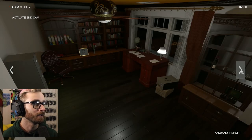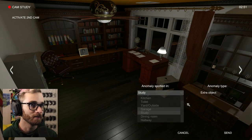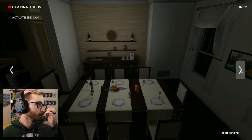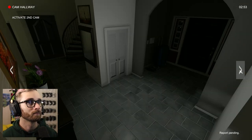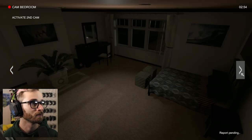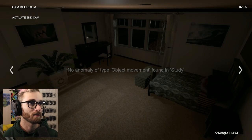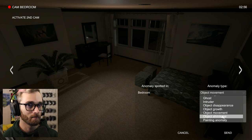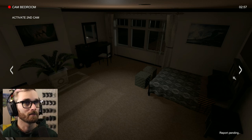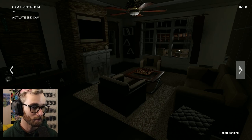Ugh, dude. And I know there's more anomalies. I can't tell. Object movement. I feel like I'm not seeing everything. Painting's the same. Missing object in the bedroom, maybe? I don't think there's anything in the bedroom. Odd painting? No, the bedroom paintings look fine. That's usual. It's the papers are weird looking with the gap.